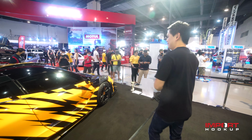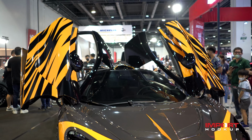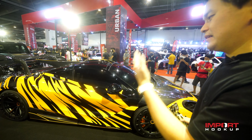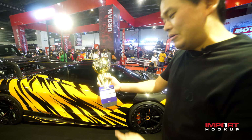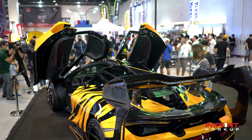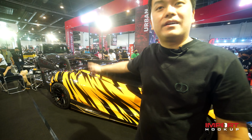So this McLaren, actually Jen just told me, I think the theme of Ronald Ventura is the year of the tiger. Since he loves tigers and this is the year of the tiger, look at all the decals. So it won first place McLaren. It's wild. It's pretty wild. This is actually one of the favorites too, more than all the cars here.